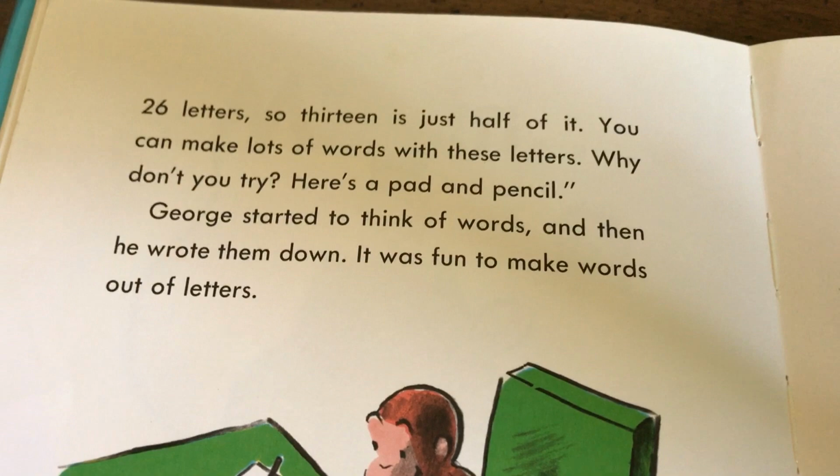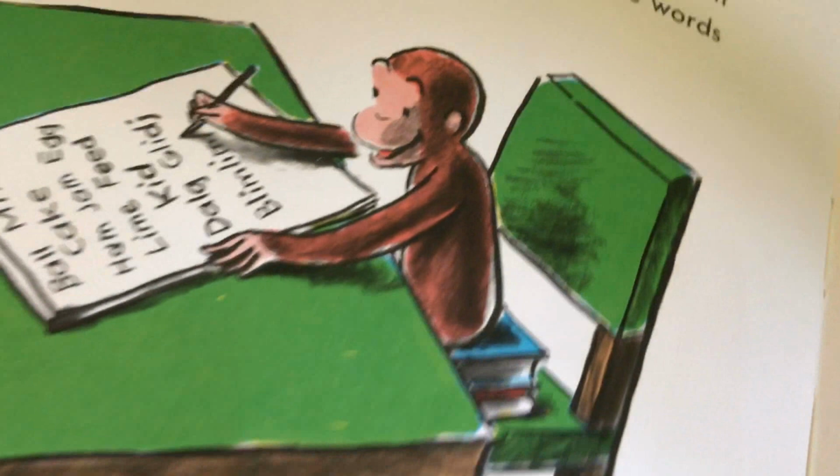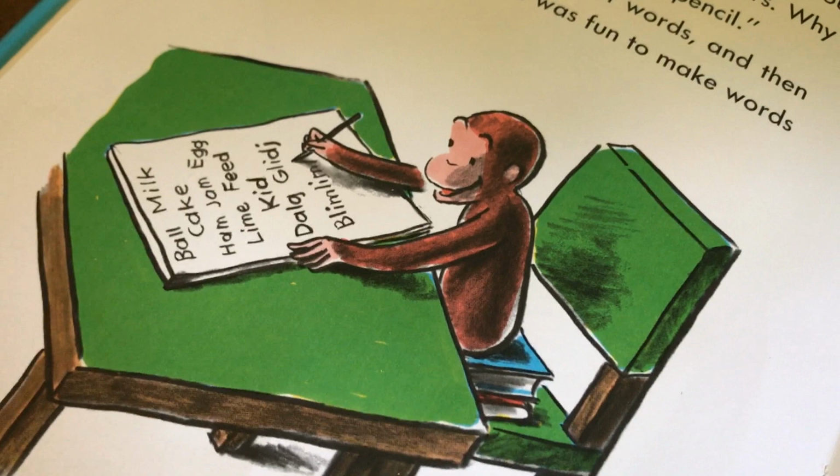You know you can make a lot of words with these letters. Why don't you try? Here's a pad and pencil, George. George started to think of words, and then he wrote them down. It was fun to make words out of letters. Ball, milk, cake, ham, jam, egg, lime, feed, kid, dog, blend, blim.